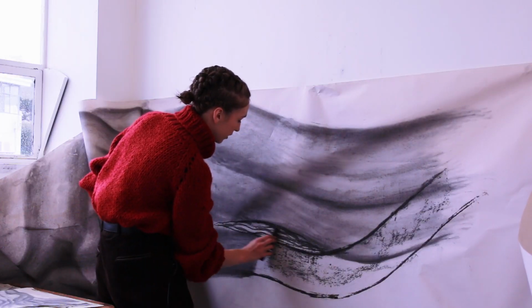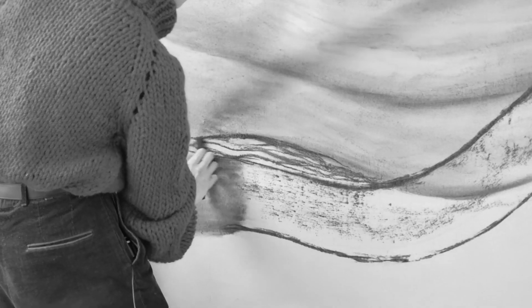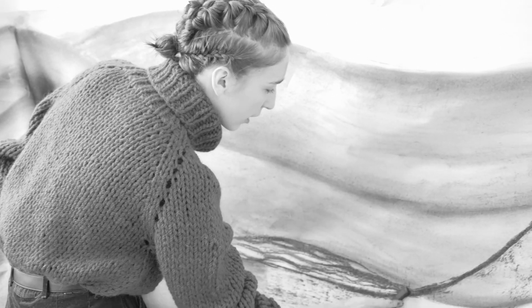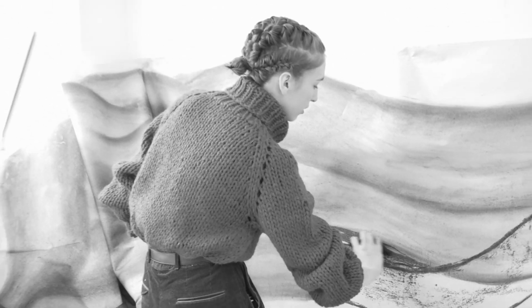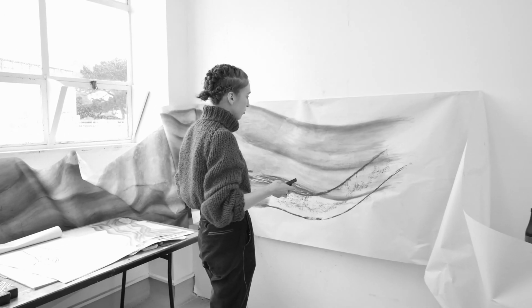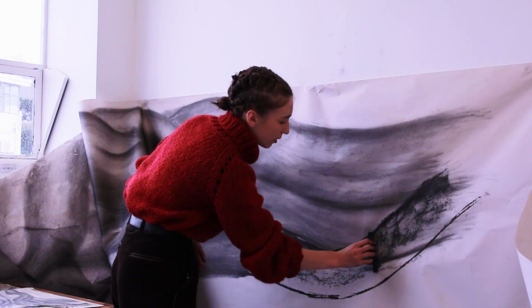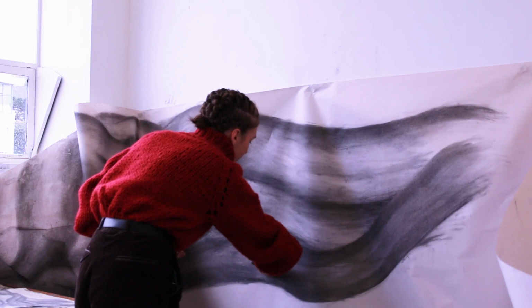Recently I've been looking a lot at Nicola Tyson's work, who's an artist who uses graphite, but she uses the textures and the shading and is very expressive in her work. I think it's very relatable as well, especially with the current times. So her work is definitely a major influence.